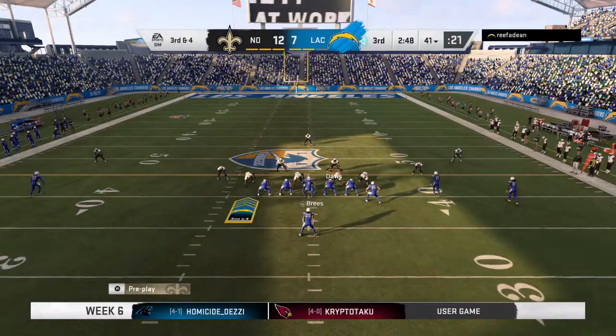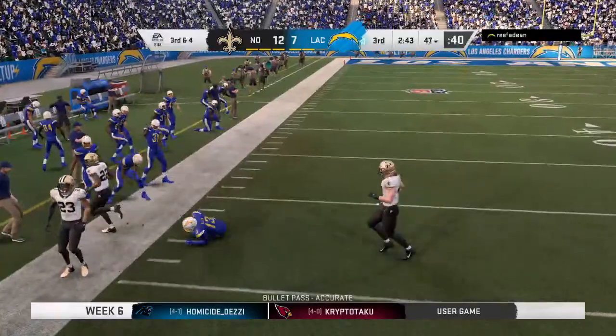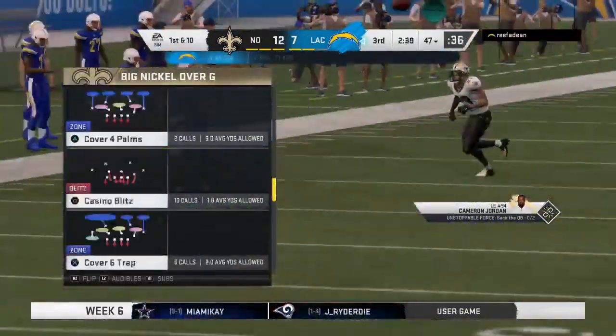It's 3rd and Breeze now to throw. And he's got a man open. That's Allen. Call it a gain of 5 as they move the sticks.